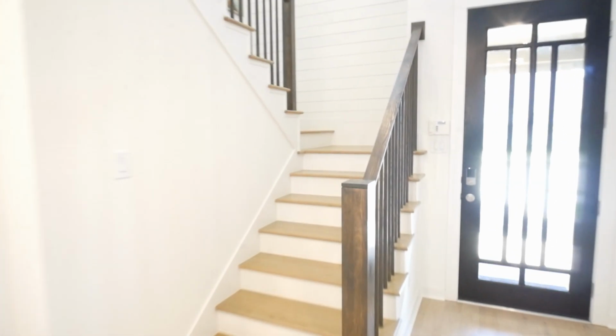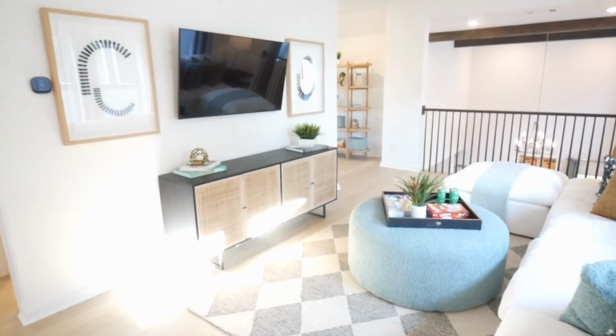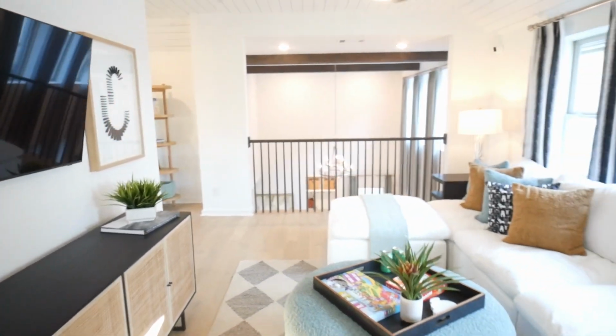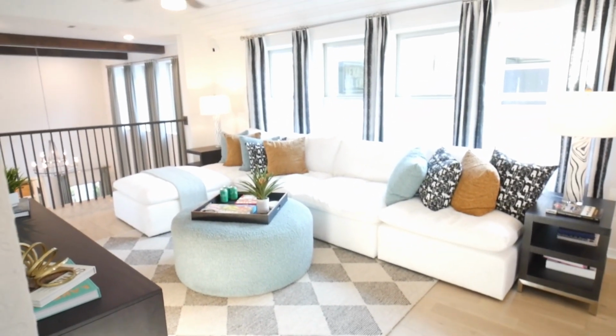So let's go take a look upstairs. Let's go. All right, so we're going to go upstairs, and I really like how open this floor plan is. Take a look at upstairs here. This is really nice. Immediately, you kind of have your game room. Well, not your game room, but really your living room area. Hang out. Can't you see some family entertainment up here?